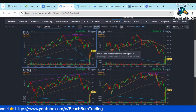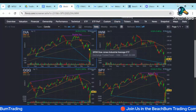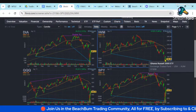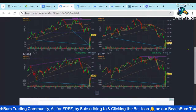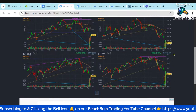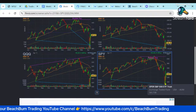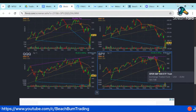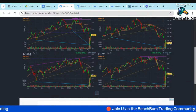You can see in all the indices it bounced back up to the previous low, but didn't make it back to where they were before the tariffs on. IWM, not as much of a positive reaction. Again, they should not be as susceptible to tariffs, so not as much of a reaction, but some bounce and then a whiplash. Again, SPY, get that precipitous drop, tariffs on, reflexive bounce on tariffs off. So again, up to that previous low, that's probably the resistance point, and then we see that whipsaw oscillation.